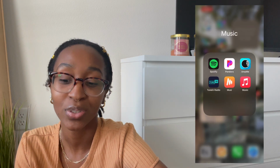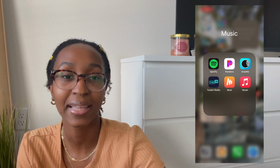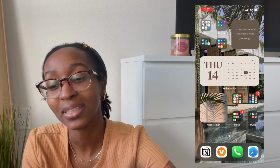Honestly, what I recommend though is having AntMe, because if you don't have a speaker and you and your friends are hanging out, you can download AntMe, and then it'll use all your phones collectively to make a speaker, which I think is kind of cool. Then moving on to the next page.